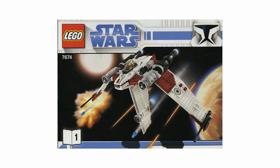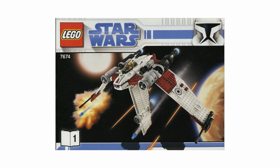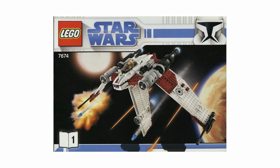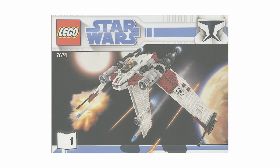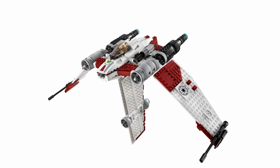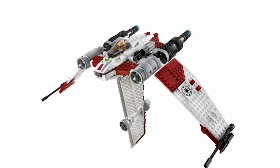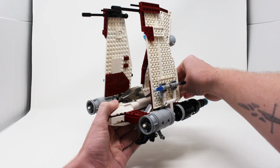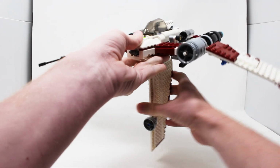Supposedly we are getting a remake of this set later this year, and I'm very interested to see how that pans out because whoever the designer is on that set has a tall order in somehow trying to top this fantastic version from 17 years ago. If you are someone who loves play features in your LEGO sets, look no further than this original V19 Torrent for one of the greatest mechanisms in the entire history of LEGO Star Wars. You know what? Screw it. The entire history of LEGO.